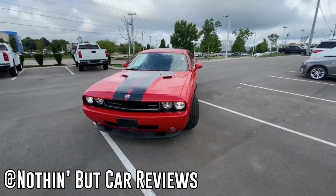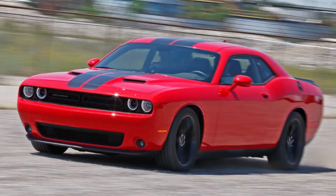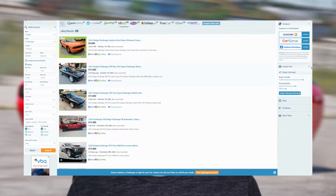Coming to our second car on this list, we have the Dodge Challenger. This is one mean-looking mother. I mean, just look at this thing, man. If someone sees you pulling up in this car, they're gonna know you mean business. This OG classic muscle car styling will make you feel like a gangster. And you can get these relatively cheap. I see a lot of them on Auto Tempest going for under 10 grand now. But this is just the V6 model, you know?